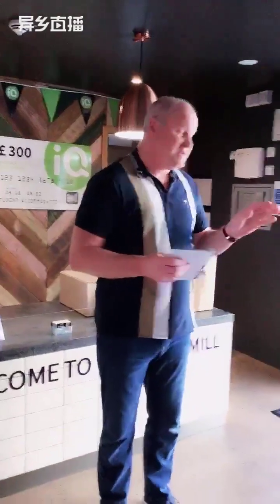How many bed spaces in total for all of the buildings? We've got 330 rooms in total over the whole entire site. So it's quite a reasonable size site, but it's not too large at all.